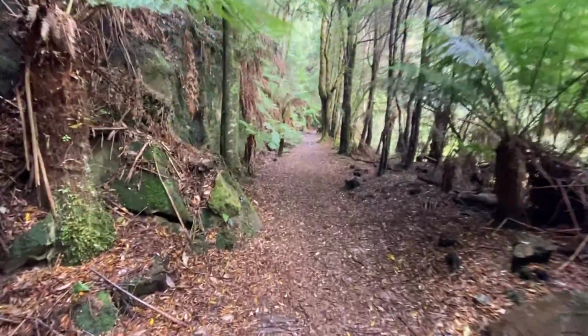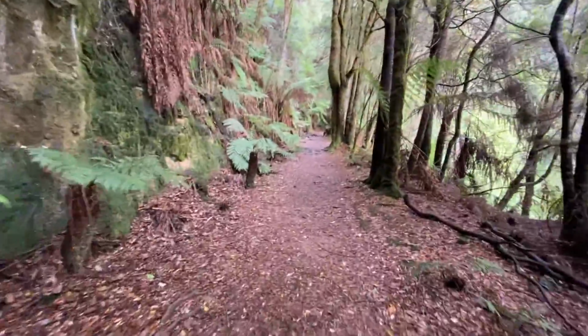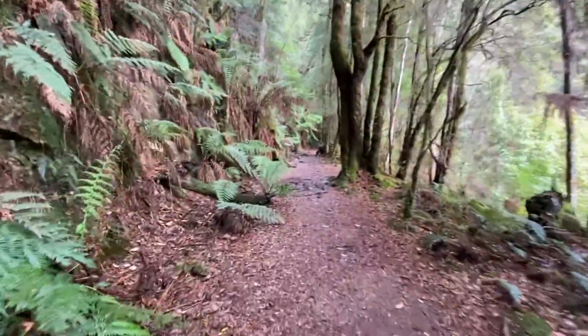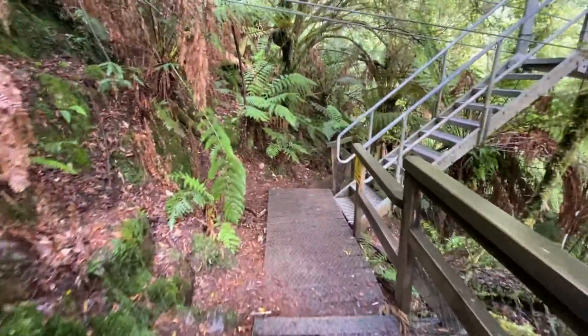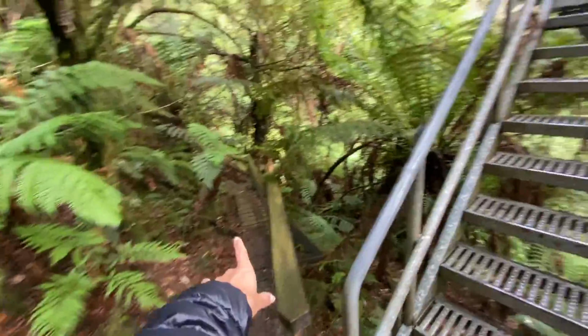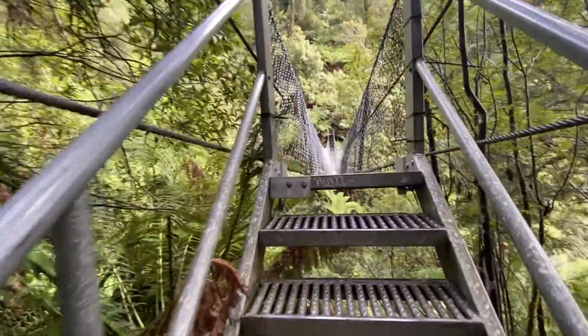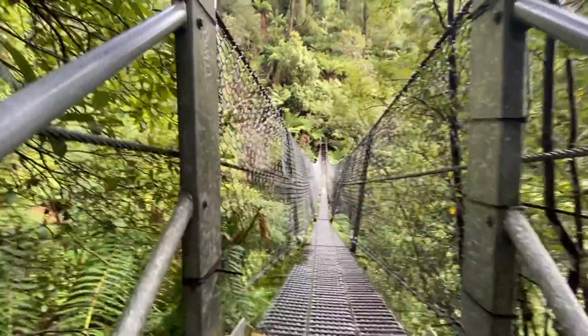I think we're almost there though at this point, and it has stopped raining just a little bit, which is really nice as well. So I think the last part is actually a suspension bridge which looks over the falls. I know you can get down here, but this is the view I am after. It looks absolutely gorgeous in the pictures I've seen. I'm excited about this one.